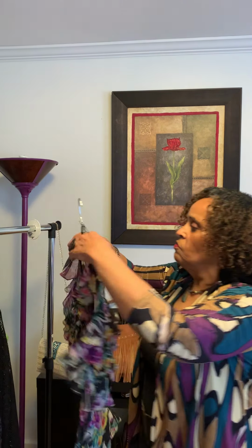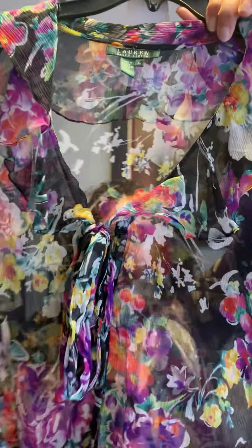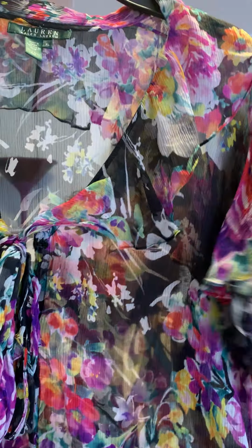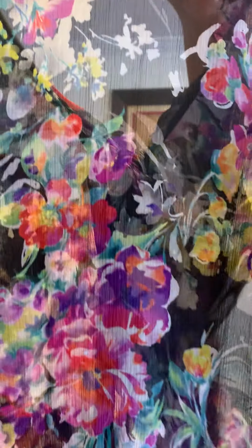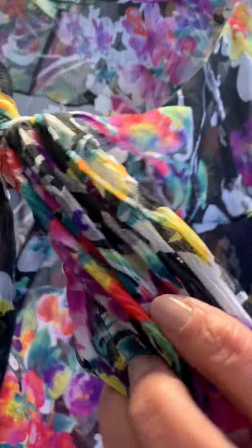Next up is this really frilly, another frilly type top. This is very sheer. This top is by Ralph Lauren. This is a size extra large. There's the sleeves. You probably wear like a little bralette under this or a tank top. Maybe that body shirt that I just showed you. Let me show you the back. And you see the bow here and it has buttons down the front.